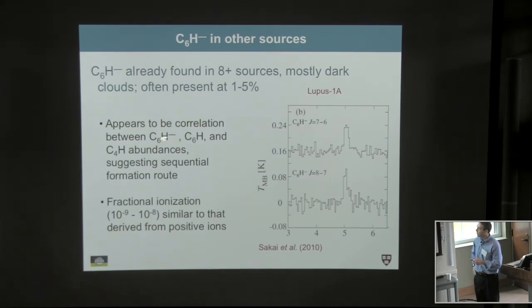And when we did a wider search looking at a number of sources, we found an empirical correlation between the negative ion, the associated radical, and the shorter members, suggesting there's probably a sequential formation route, production of C4H to C6H, and then perhaps electron attachment to form the negative ion. And this is just one example in the source Lupus-1A, where you see, by Sakai and others, detection of C6H minus. And we can also, of course, learn about the fractionalization in an analogous way to what is used for positively charged species, arguably more directly, because we're looking at the negative charge. And the value that we derive in these sources is actually fairly similar to that derived from HCO+.